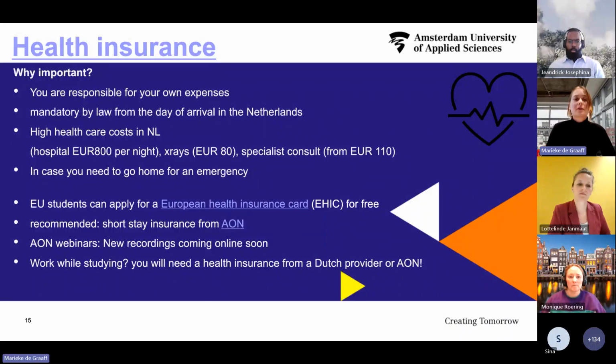To give you an example of the costs, if you need to spend a night at the hospital for some reason, it can cost you 800 euros per night. Should you need an X-ray scan, this can be 80 euros, and a specialist consult is over 100 euros. So yeah, high costs, and without an insurance, it's not fun.